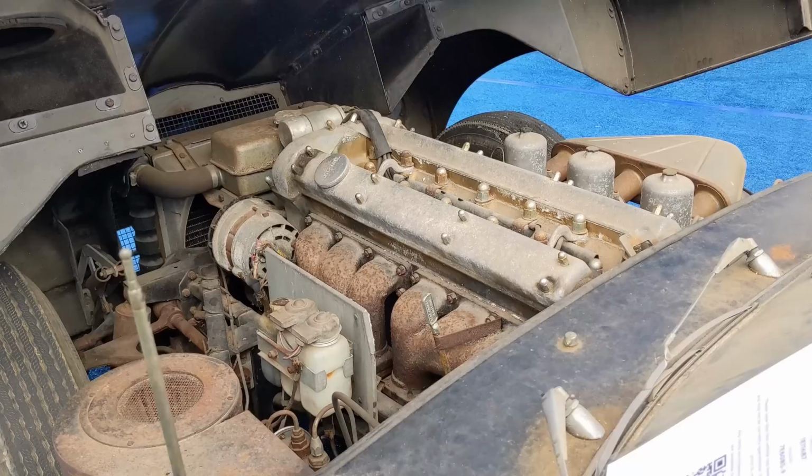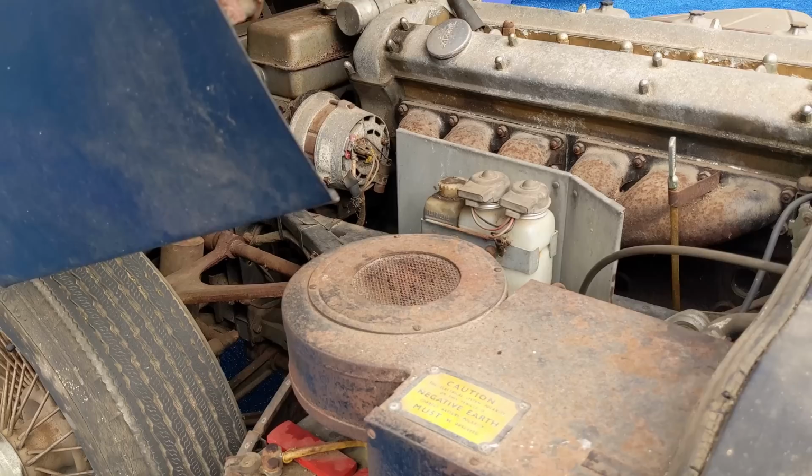That's pretty remarkable. Oh, we're back to the engine here on the driver's side. You can see the porcelain manifolds with a little bit of porcelain left on them. Heater box there. Definitely looking a little crusty, and an old battery.